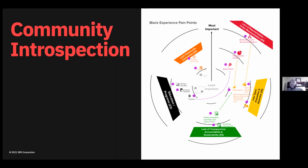And so we found these different areas of pain points, 5 of which we identified as the highest priority. First and foremost being a lack of representation, or underrepresentation, within the IBM community. A low talent acquisition and retention rate, the lack of transparency and accountability and sustainability within IBM about race and diversity, and a lack of educational programs around this topic, as well as a lack of Black community connection from the industry to the communities in the surrounding areas.